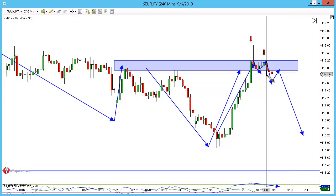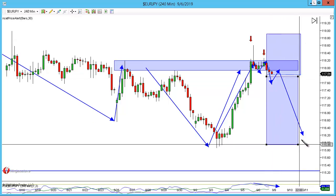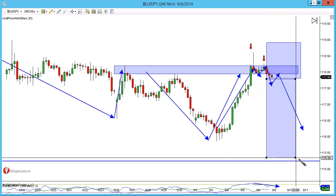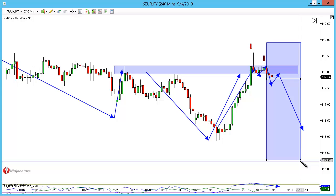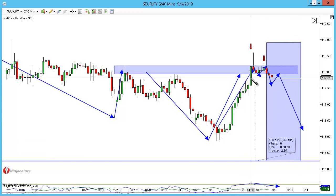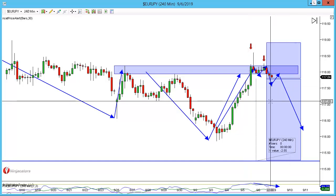If you were to enter now at market, you would have roughly this amount of risk and this amount of reward, or if you're playing for a complete retest to that lower structure level, this is going to give you a very nice reward to risk. You're going to be looking at around 255 pips of reward for a risk of around 100 pips on that trade. So that's the euro yen.